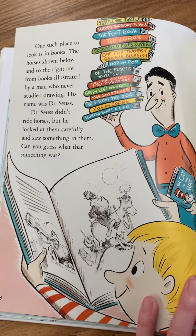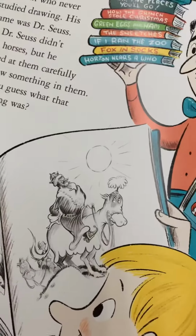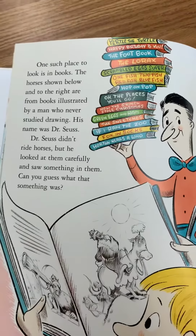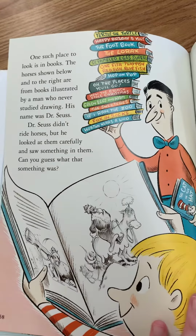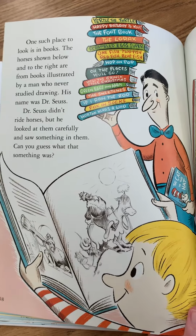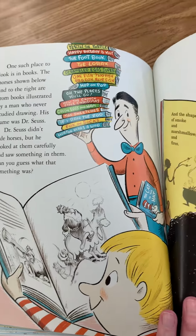One such place to look is in books. The horses shown below and to the right are from books illustrated by a man who never studied drawing. His name was Dr. Seuss. Dr. Seuss didn't ride horses, but he looked at them carefully and saw something in them. Can you guess what that something was?